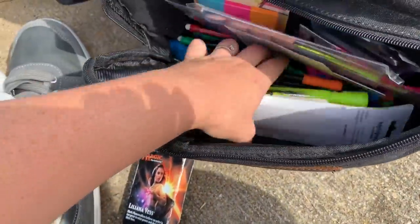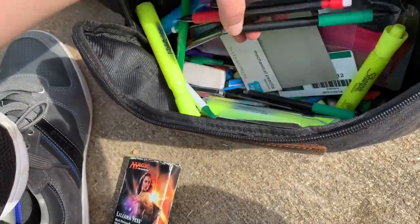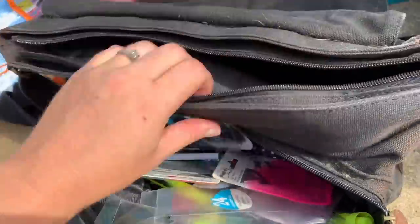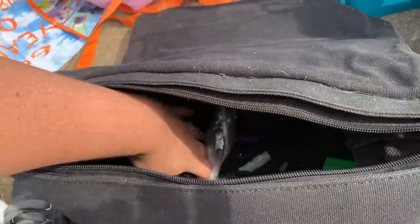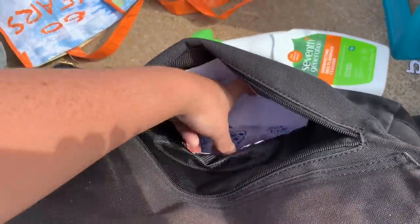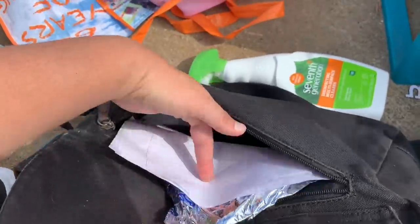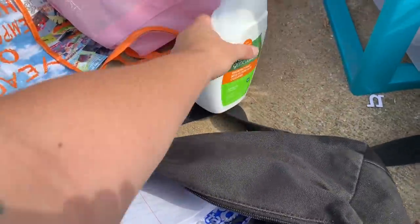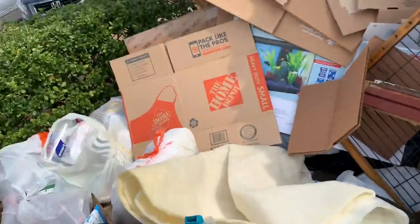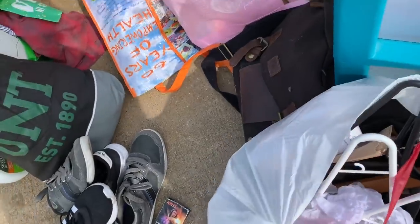What about in the front pocket? Lots of school supplies, pins, pencils. A really mushy Pop-Tart. Okay. Oh, that's full though. That's nice. I'll keep that. I don't want this bag. This is wild. And this is still the first apartment complex I've gone to today.